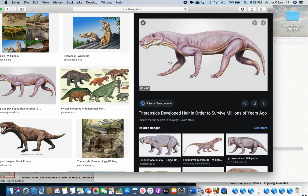And since they had just evolved from reptiles, they still have many reptilian characteristics. So it's kind of in between becoming mammals and their ancestors, the reptiles. They're quadrupeds, meaning they walked on four legs. Okay, let's talk about the traits that are very mammalian about this.